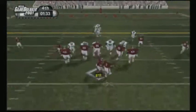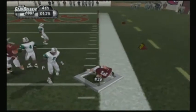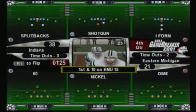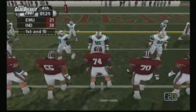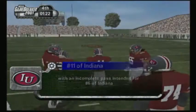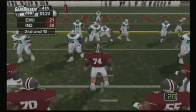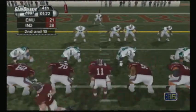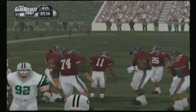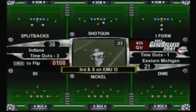Hot. There's pressure. The wide receiver hit. Let's keep moving, guys. That's his fifth catch of the day. There's pressure. Number 11, off target. Hot. Hot. Inside handoff. Number 5. They wrestle him down. The Eagles have spent a timeout.